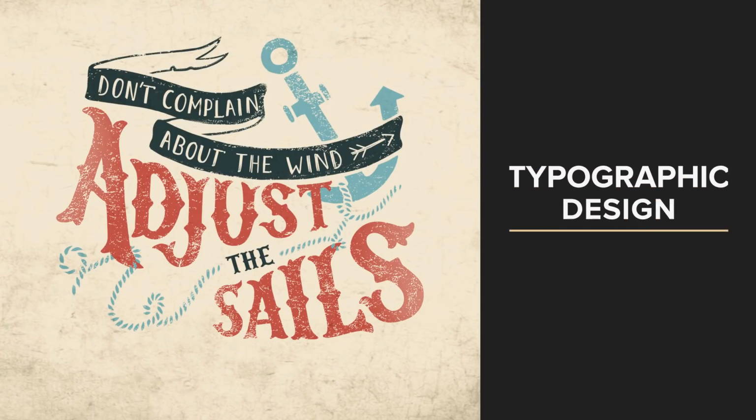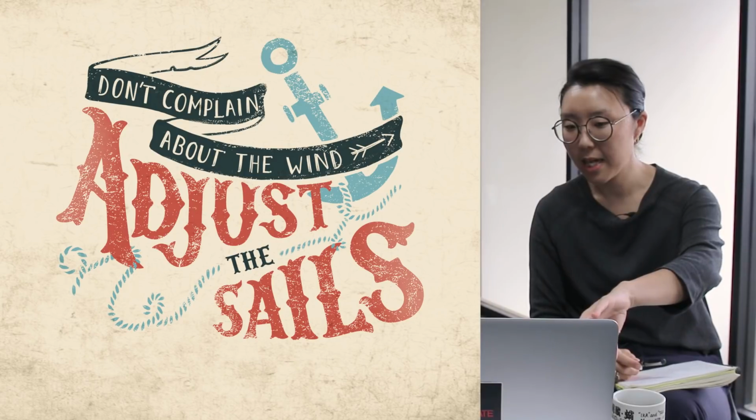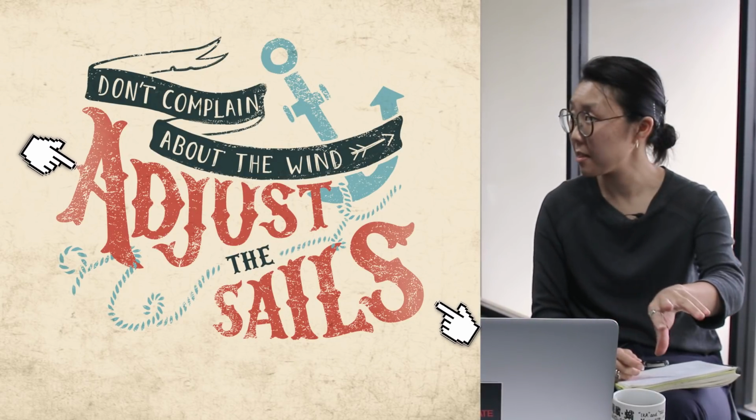Okay. This is another example of, or this is more of an example of type and image put together, but I also brought this in more so because of the texture that you see over the text and the image. And we have gotten some requests before from clients who have asked about having a sort of texture placed over their design. Yeah. In the case of something like this, you can see that some of that text looks like it fades into nothing.